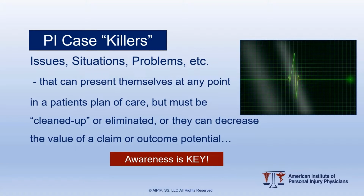So there are many different types of PI case killers, and I'm going to give you some examples here in just a minute. But being able to recognize that these are problems or situations, the awareness, is the first step in the process of being able to overcome them. If you're not aware that these are even issues, like most providers, you're just going to blow right past it and not realize the far-reaching and sometimes devastating consequences these can have on their cases. And remember, as I mentioned just a second ago, these can come up at any time. It doesn't have to be at the beginning. It could be in the middle. It can even be at the end. And it can be on any given case.